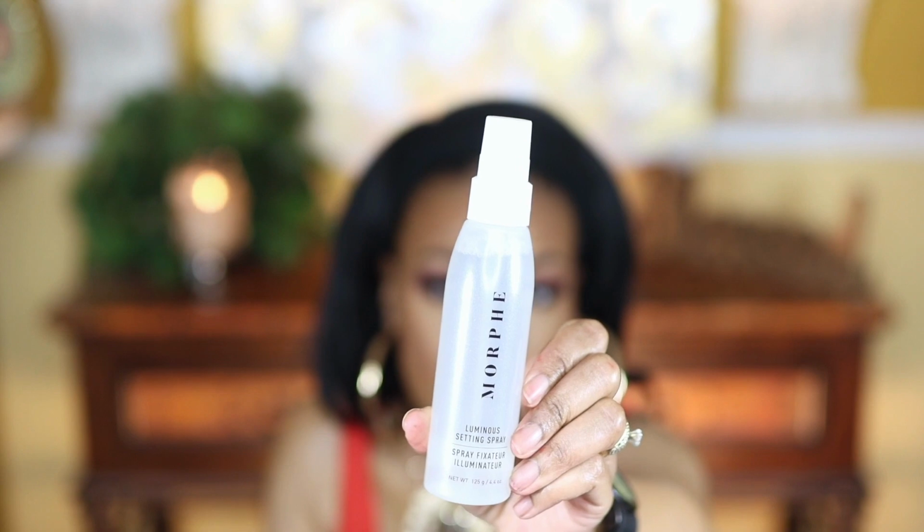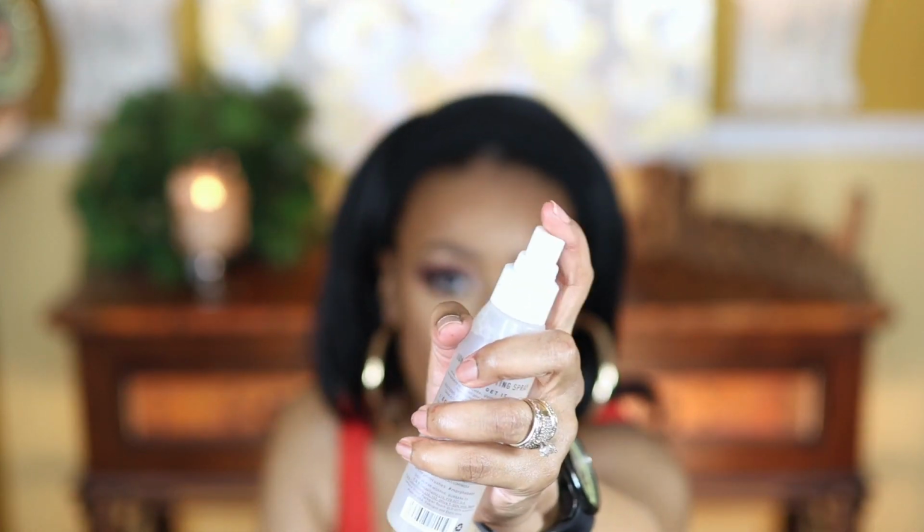This one really doesn't have a scent, and I think this one has the best mister out of all of the ones that I've talked about. And it comes in a little bottle like this. So you see that? That is really nice. I love this mister. I really do.